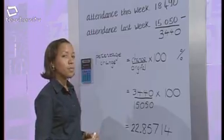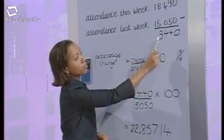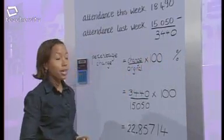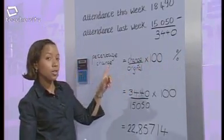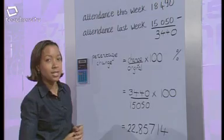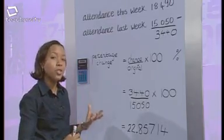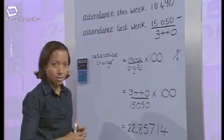Like Ben, I started by finding the actual increase in attendance, which is 3,440. I used percentage change equals the change divided by the original amount multiplied by 100. Now, the change in attendance is 3,440, and the original amount, that's the original attendance, is 15,050.